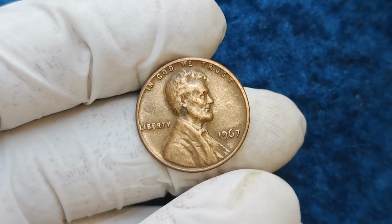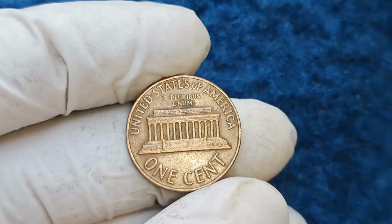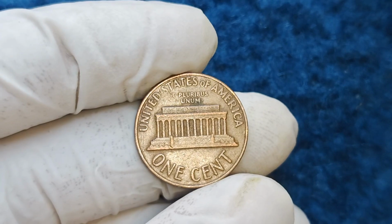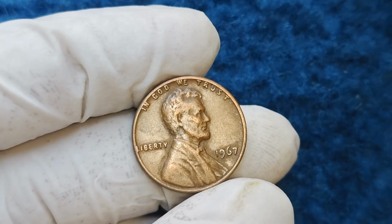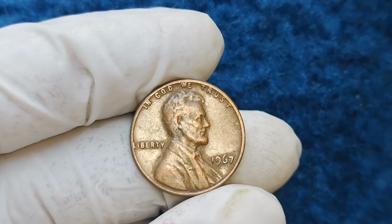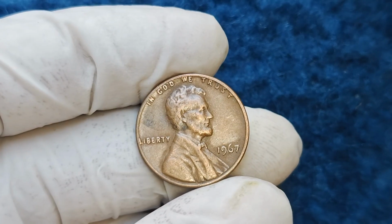Back in 1967, the US Mint was doing something a little different. They temporarily removed mint marks from all coins to discourage coin hoarding. So, whether your 1967 penny was struck in Philadelphia, Denver, or San Francisco, it won't have a mint mark. That means every single 1967 Lincoln penny looks the same, but not every one is worth a fortune.